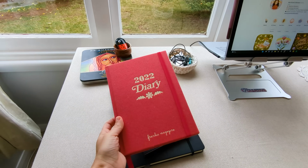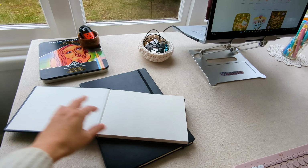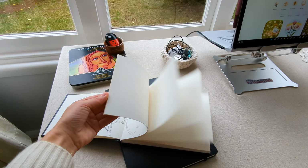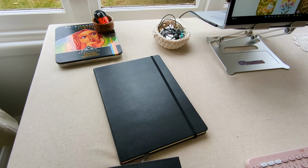I have some sketchbooks and a journal nearby. If you watched my last vlog, you will have seen that I just bought this A5 sketchbook so that I could take it out and about, and I drew some seagulls down at the beach, but I haven't drawn anything else in it yet, so that's here ready to go on its next adventure.